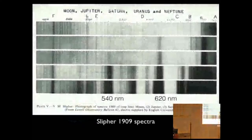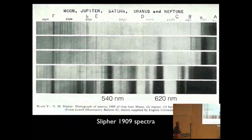And going even further back, here are spectra from Slipher in 1909 of solar system giant planets. This is a photographic plate where he's taken a spectrum. The top one is the moon. So here's the moon. You're looking at reflected solar lines. But then you look at Jupiter, Saturn, Uranus, Neptune, and you see all these black stripes, which are absorption bands. And in 1909, people did not know what these were.